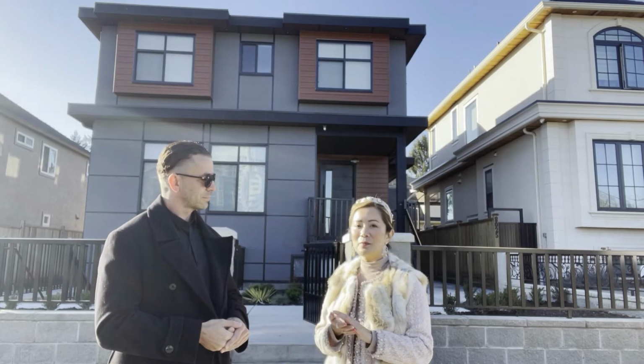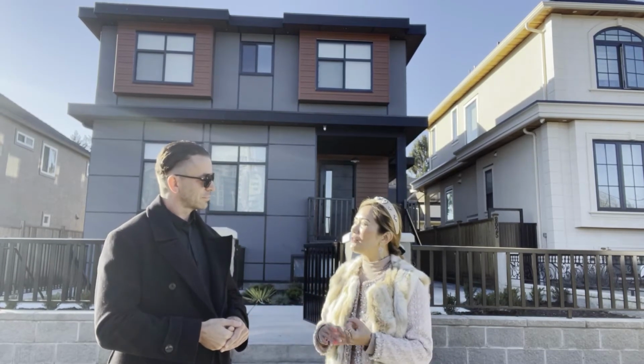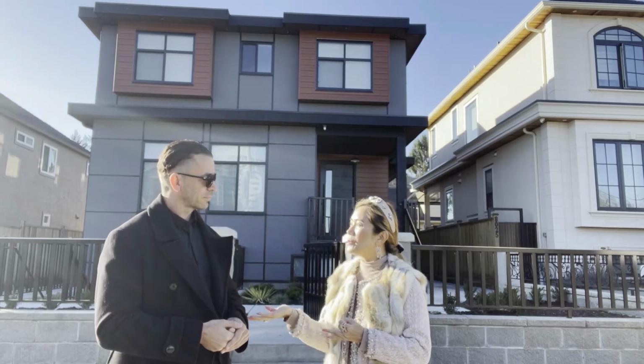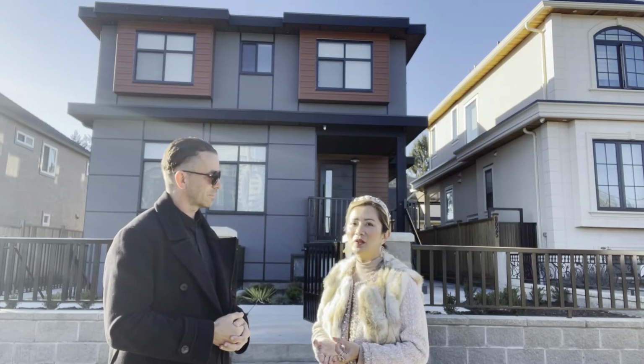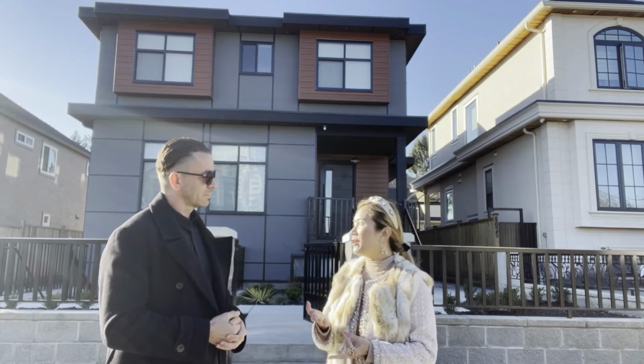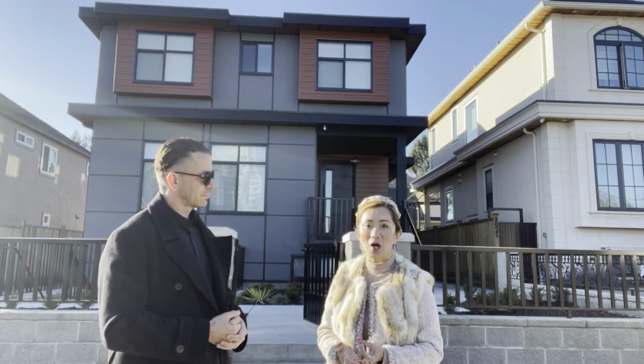Set those all up, and then promote things of value: how-to sales tips, seller tips, buyer tips. Put that on your social media on a regular basis. And of course, when you're doing an open house, you want to promote and post as early as possible.